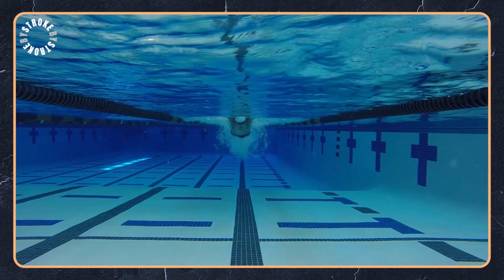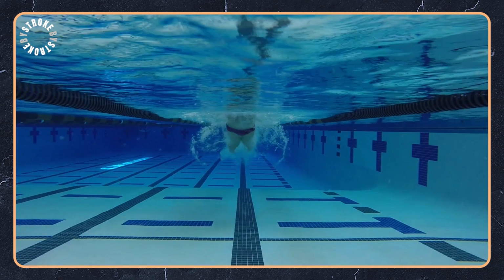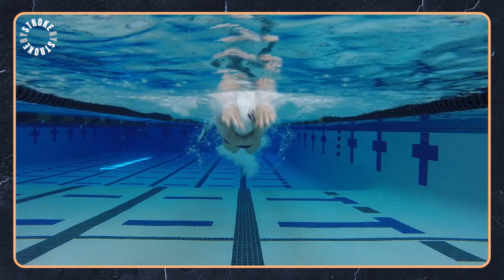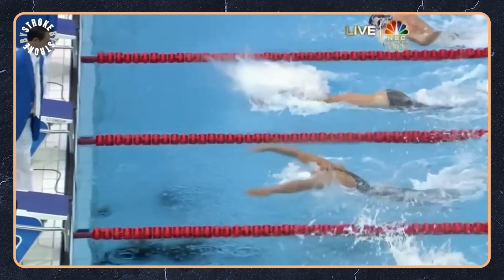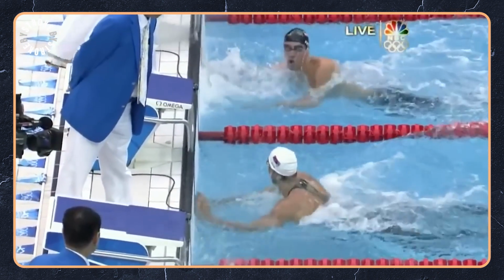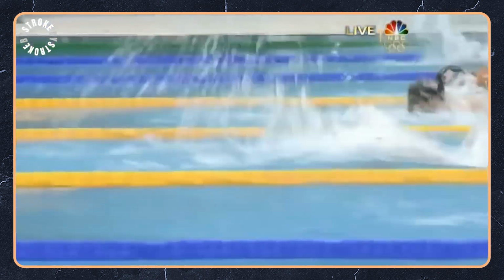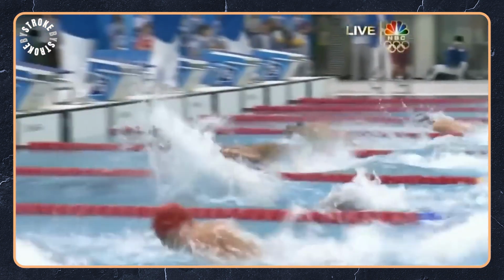Lochte leaves his head up for a really long time in the butterfly, and I don't think he allows himself enough time to get his head back in line, causing him to rise and fall in the water a lot. While Phelps does breathe on every single stroke of the butterfly, he does it in a fashion where he's able to get his head back in line on the streamline in time, and he has a really strong kick that allows him to propel himself into that next stroke.